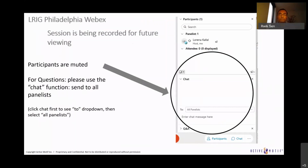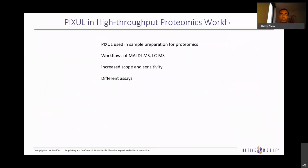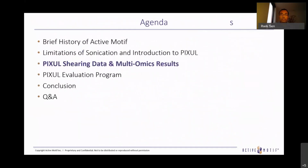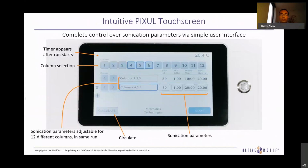Excellent. Just a couple more questions. What power input are you using, like the frequency? We have three frequency parameters here. The first one is called the pulse, which is 50, then the PRF is 1 kilohertz, and the burst rate is 20 hertz. These are our frequency parameters.